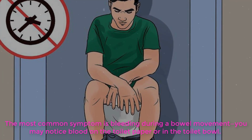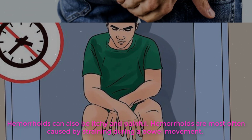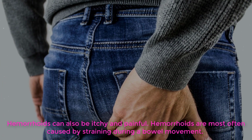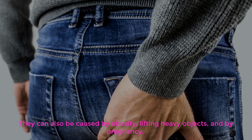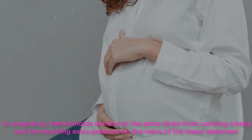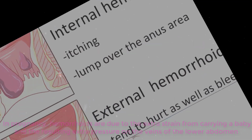You may notice blood on the toilet paper or in the toilet bowl. Hemorrhoids can also be itchy and painful. Hemorrhoids are most often caused by straining during a bowel movement. They can also be caused by obesity, lifting heavy objects, and by pregnancy. In pregnancy, hemorrhoids are due to the extra strain from carrying a baby and the resulting extra pressure on the veins of the lower abdomen.